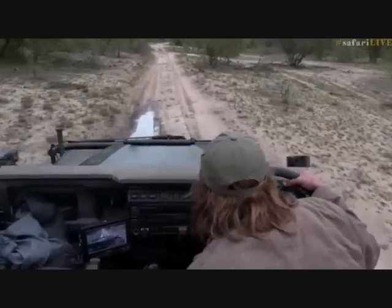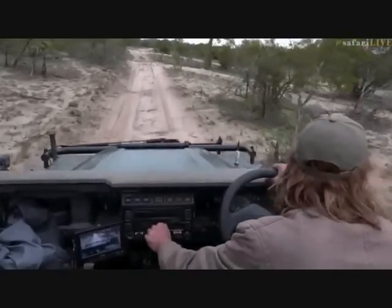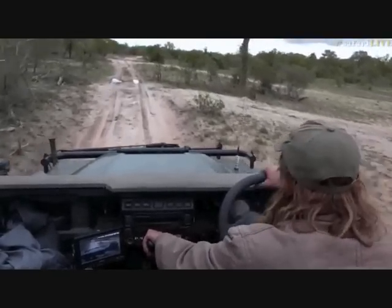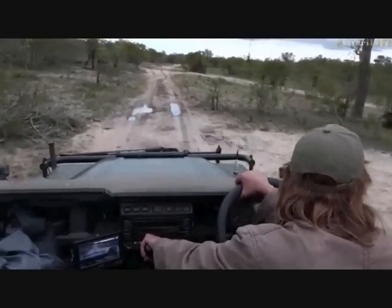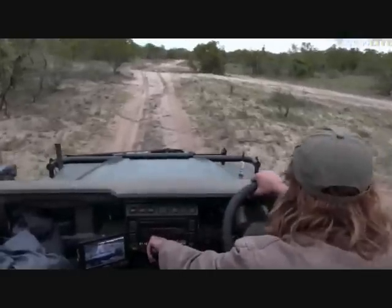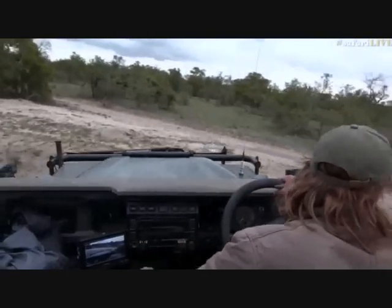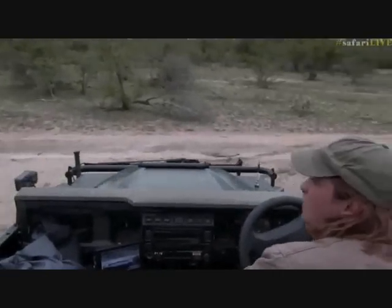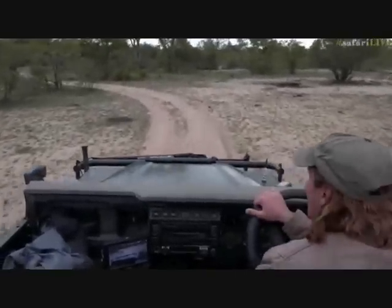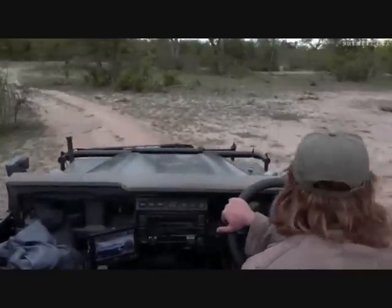What's that up ahead? Oh no. Ooh, it sounds like there's a bird party happening on the edge of the river. And we're heading right into that area where there's lots of calling.